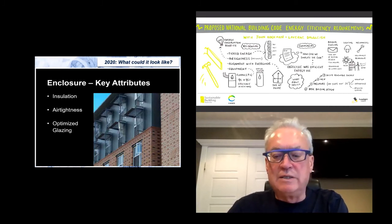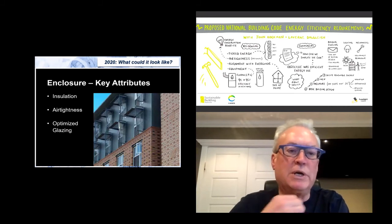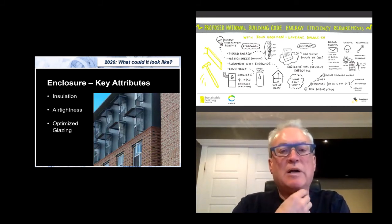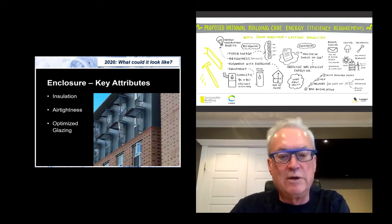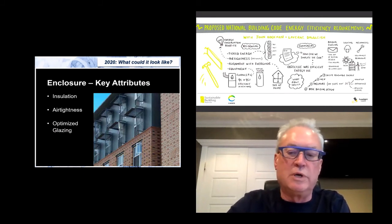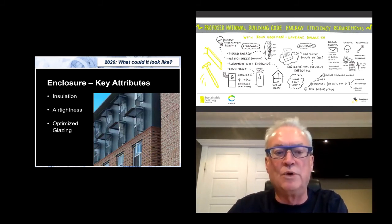Air tightness has been around forever. It was put in the NBC in 1990 because of moisture control. And that technology that was developed by the National Research Council now has spread across North America. The Americans have picked it up and are really running with it. We're behind where we started out with it. We're behind, and we're only starting to put in whole building testing and things like that. And I'll show you that in the code.